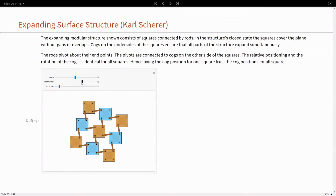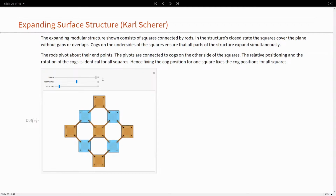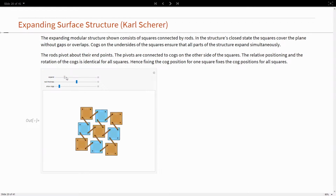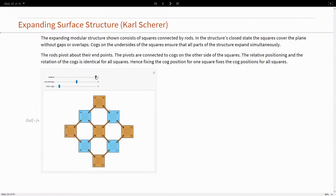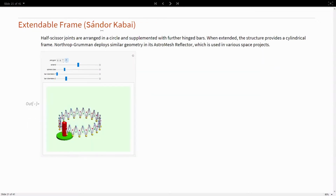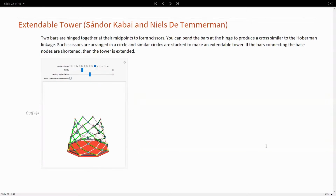Here's a classic expanding structure. This is used in satellites. They will deploy this, and origami is also used quite frequently for things that need to be compact when launched, but large when out in space. And this is one of the classic usage things used in those applications. And another scissors-like object, but with a different geometry. And one more here.